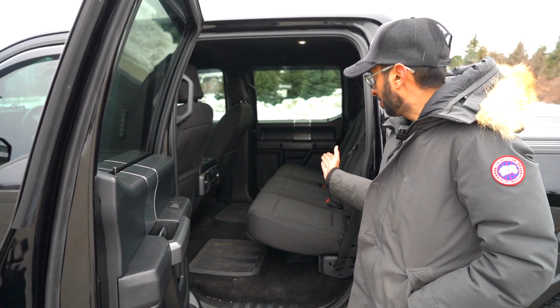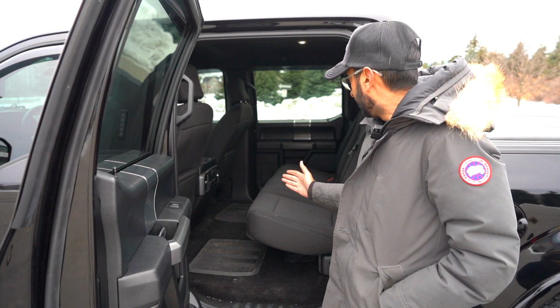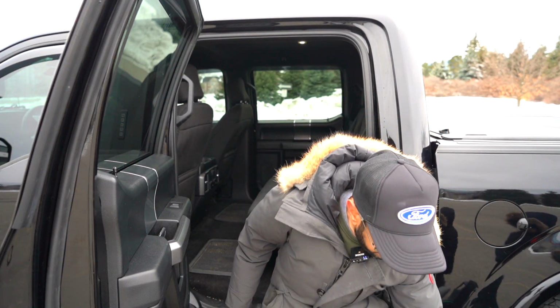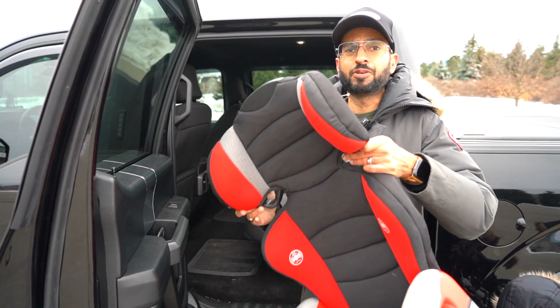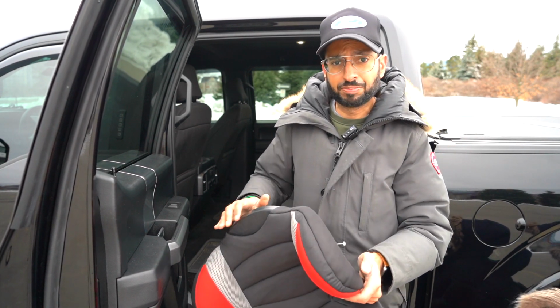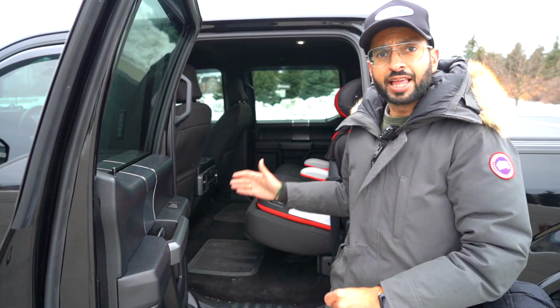Just to show you the space back here, it is very spacious. There's a lot of legroom and the seat is really wide. So I'm gonna show you the first car seat that we have. This is a toddler car seat. The way this actually goes is the seatbelt wraps around this hook right over here. It wraps around your child or your infant, and that will secure the seat into place. So I'm gonna put the seat in. Okay, and that is it.